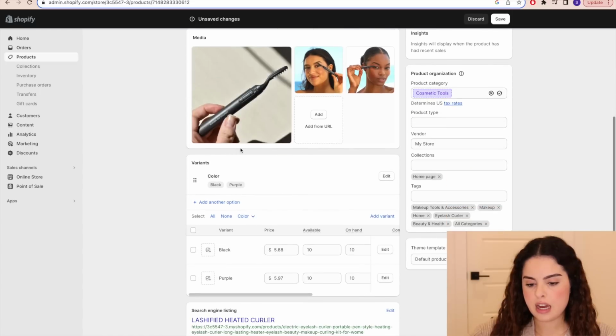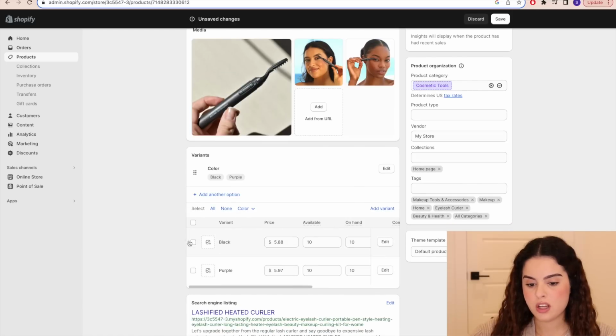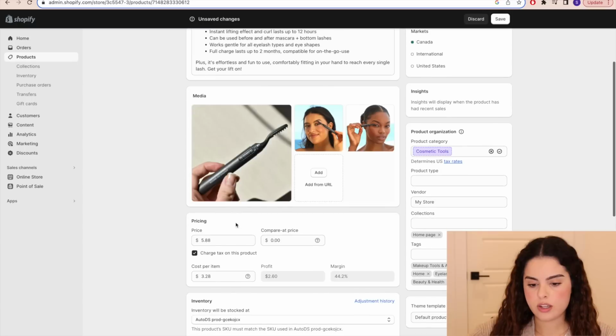Okay, now here we have to add different variants of the product. So there are different colors of this product, but I prefer to just sell the black one. So I'm going to go ahead and just delete the variants here. Okay, so now that I've deleted the variants, this is what it looks like.